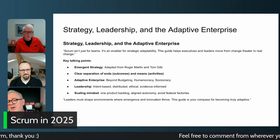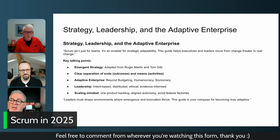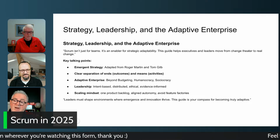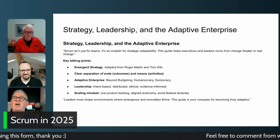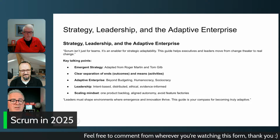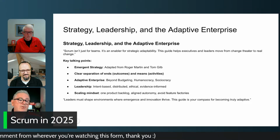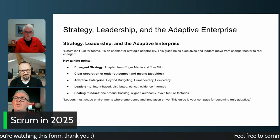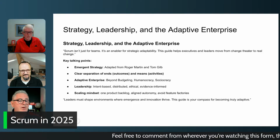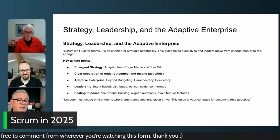So really what we want are leaders who shape environments, leaders being members of teams, but also management if they exist. And you could argue stakeholders as well, demonstrating some leadership, because if we're in a world where a lot of the work is unpredictable, maybe we need to be embracing that and capturing the emergence and letting innovation thrive. And so this guide is really to help you to be truly adaptive, to have a fully adaptive enterprise, not just Scrum at a team level, but also what are the other things that will support you to be more successful with your Scrum adoptions.